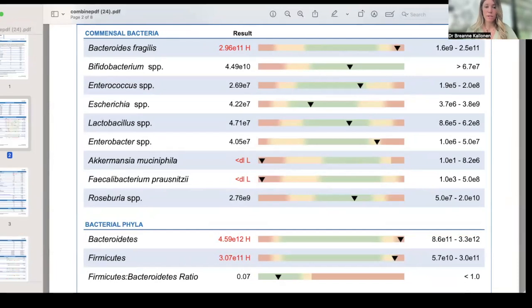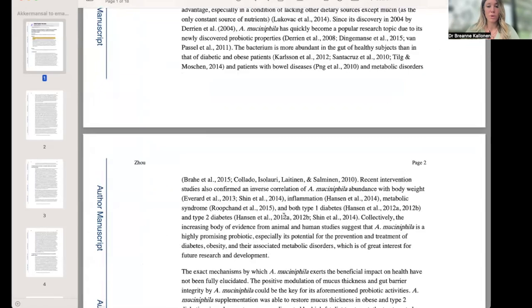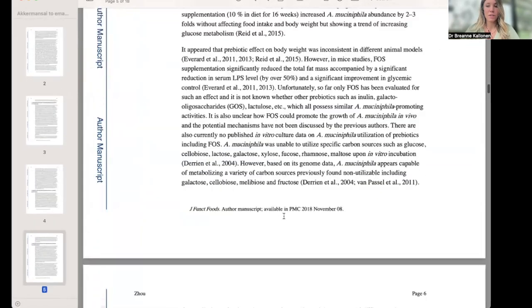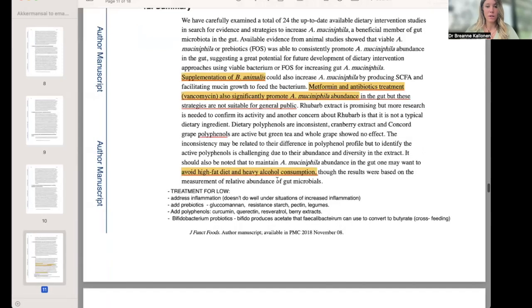Akkermansia muciniphila means mucus loving. Akkermansia breaks down the mucus layer in the digestive tract. And when it does that, it leaves crumbs lying around for other bacteria to use as a food source. It's a really important bacterial species that we need to see at high levels. This study here shows that lower amounts of Akkermansia muciniphila is associated with obesity, diabetes, inflammation, and metabolic disorders. The lower amount of Akkermansia, the more likely you are to struggle with weight gain, as well as inflammation, and metabolic disorders pointing towards insulin resistance, prediabetes. Now, I find this particularly fascinating because it shows that it's not just about the types of foods that you eat, but we have to take our approach to weight management one step further and look at the gut microbiome.